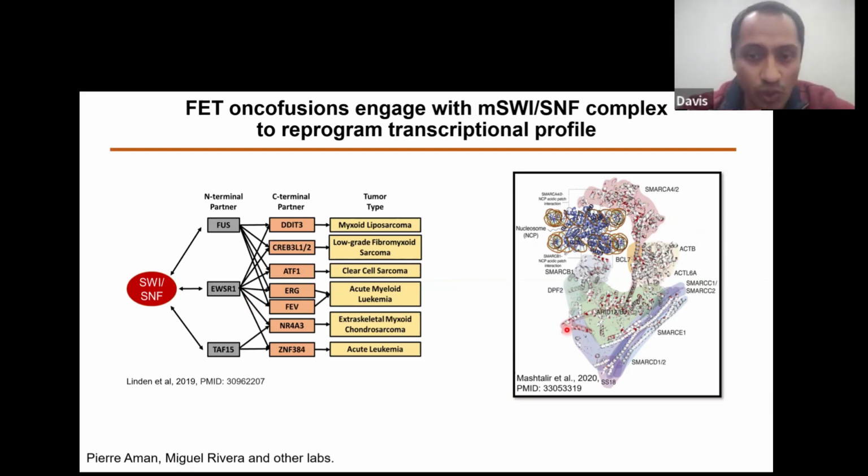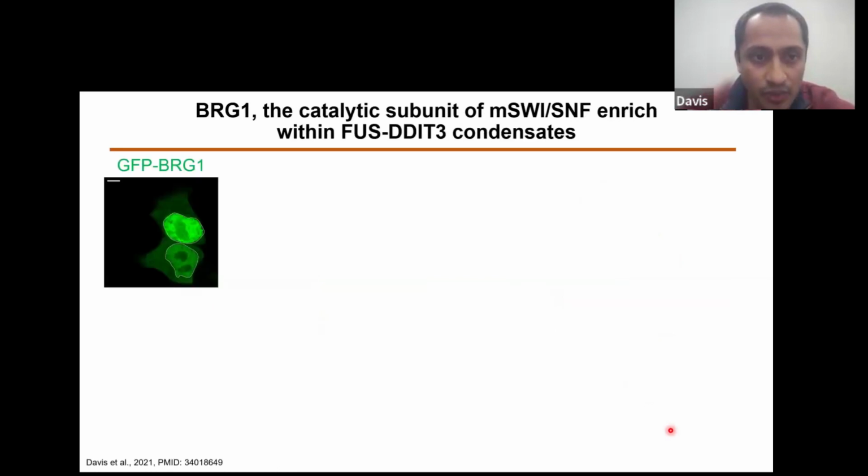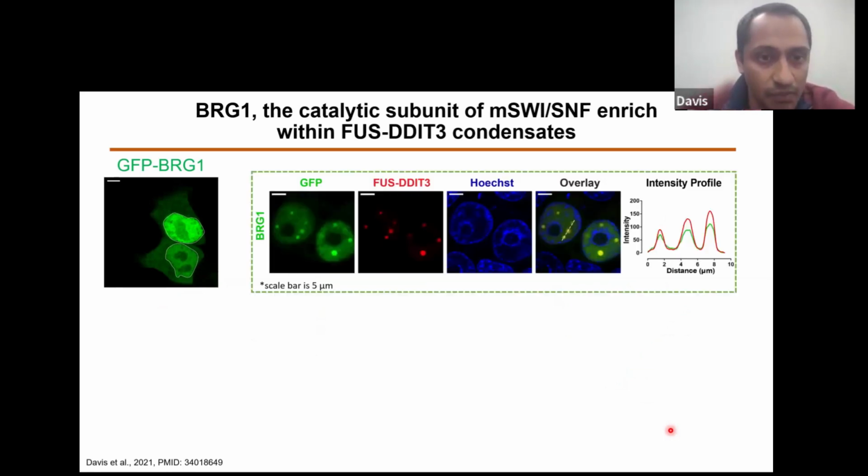We first wanted to determine if BRG1 can interact with FUS-DDIT3 in the context of condensates. So we expressed BRG1 in HEK293 cells, and you can see that it has a diffuse distribution. But when you co-express it with FUS-DDIT3, you can see that FUS-DDIT3 condensates enrich BRG1. This is consistent with previous studies that show an interaction between FET oncofusions and BRG1.